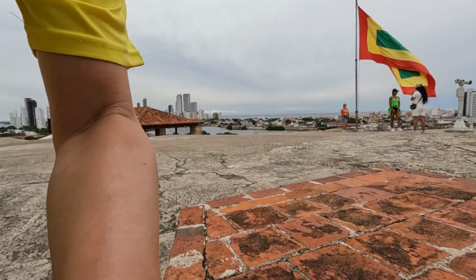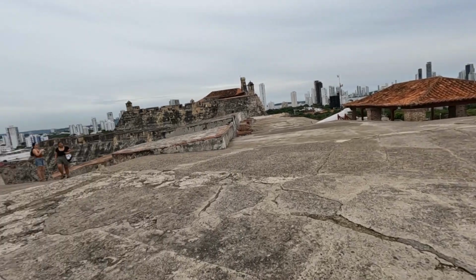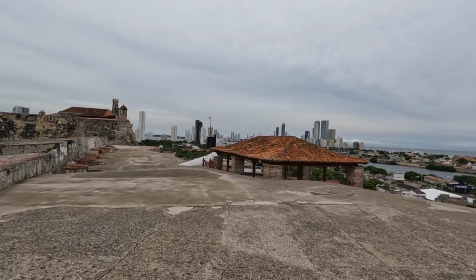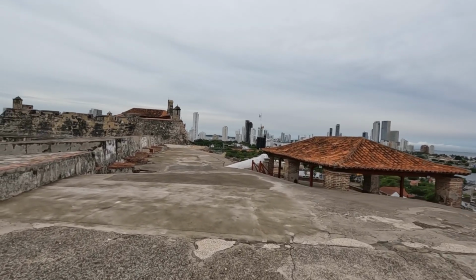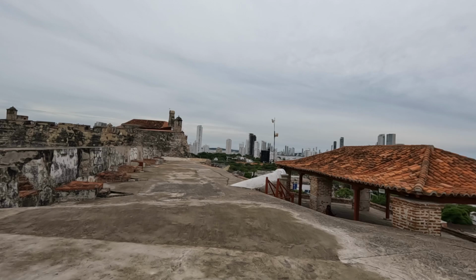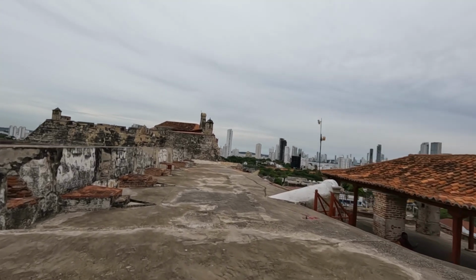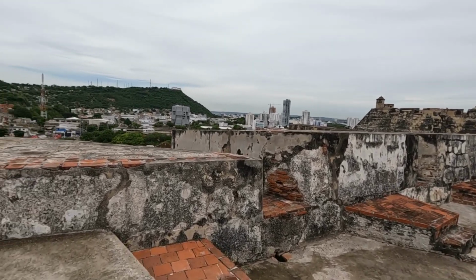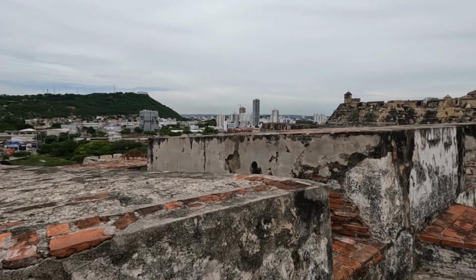Okay, just a few selfies so I can prove to myself that I was at the fort of San Felipe something. It's the greatest. Ooh, yes, that's where they put all the cannons. That's kind of cool.